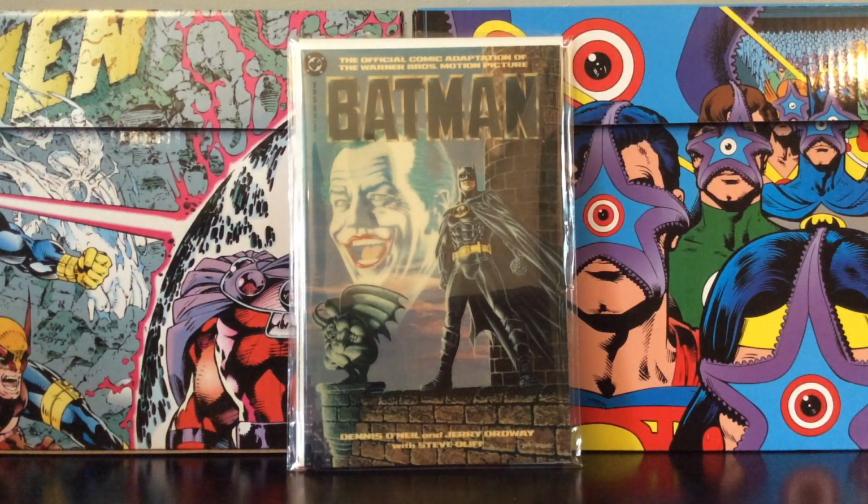It is Batman, the official movie adaptation, the Prestige Format edition. And based on the rumors that Michael Keaton will be reprising his role as Batman, or one of the Batmen in the multiverse in the Flashpoint series, which I really hope is true, man. That would be great.